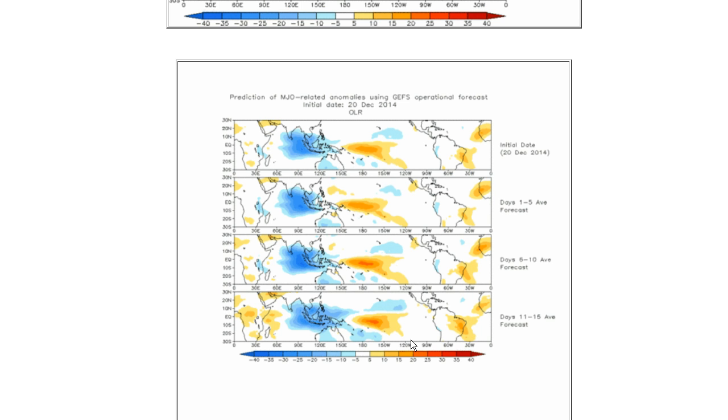This is a pretty typical MJO pattern. 3 weeks of the inactive phase followed by 3 weeks of the active phase, and back and forth, and each of these continue to work their way to the east. Both of these pair the whole way around the planet, and then it just starts over and over again.